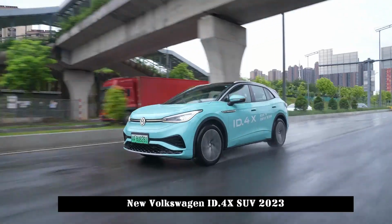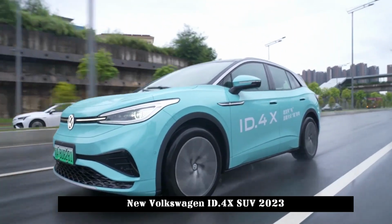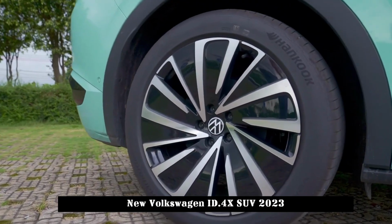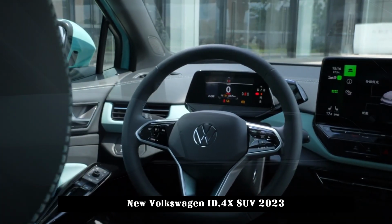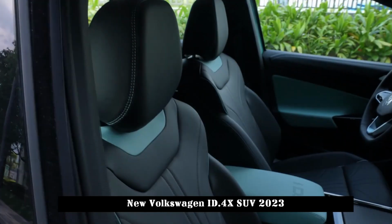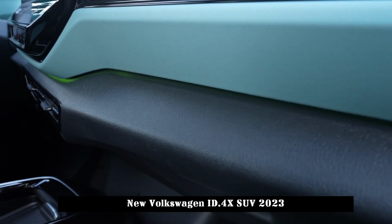In terms of body size, the length, width and height are 4612 mm, 1852 mm and 1640 mm respectively, and the wheelbase is 2765 mm. In addition, ID.4X offers 235/50R20, 225/45R21, 235/55R19 tires and rim styles in various specifications.